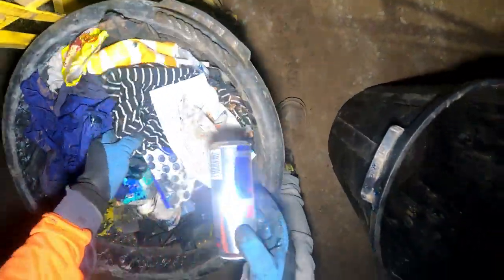Took me a while to get the last one out. Looking good. Don't want the lights. Not enough wire on the back, it's only a couple of little pieces. In there. Bit of alfoil. We still get a bit of it. Oh, we've got a cord end. We'll take that.